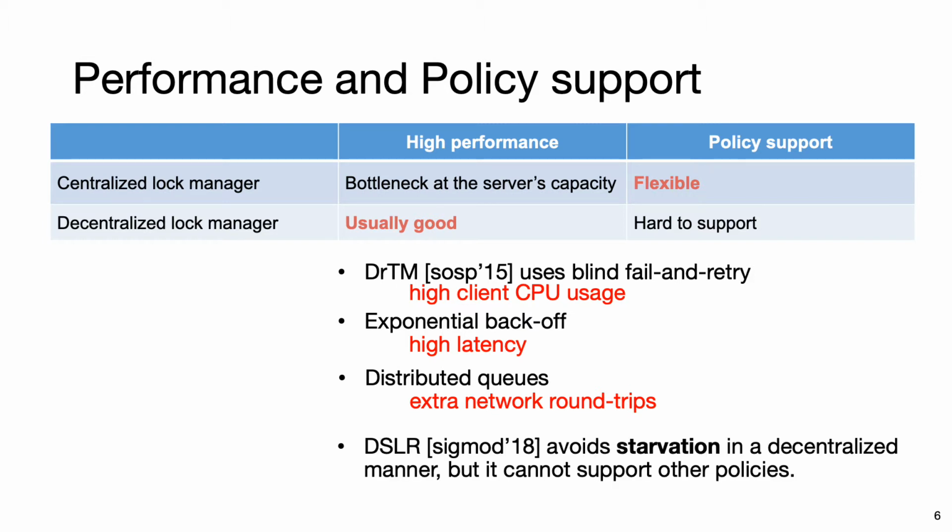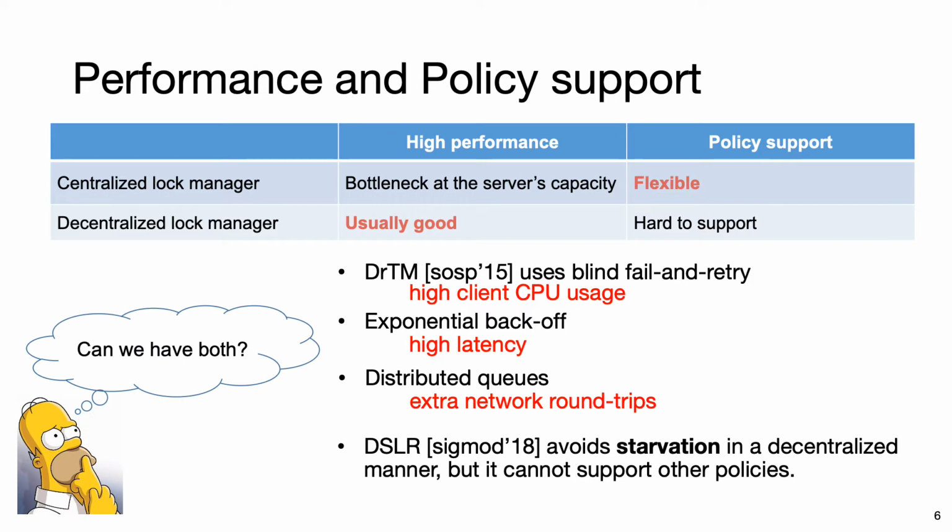The most recent work, DSLR, proposed in SIGCOMM 2018, applied Lamport's bakery algorithm in an RDMA network, and it can avoid starvation and therefore provide high performance, but it still cannot support other policies. So can we have both good performance and flexible policy support?